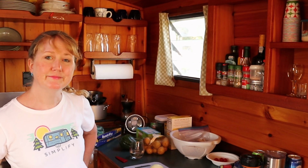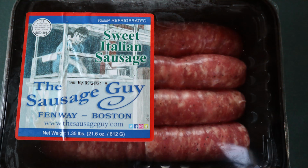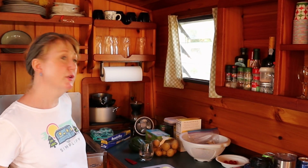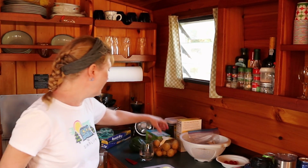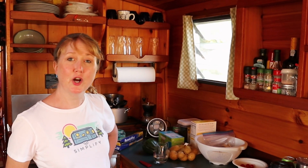So what's on tonight's menu? We have sausages from Fenway. I think it's the Sausage King sausages that Rich is going to cook out on the grill. We have peppers and onions that we're going to put on those sausages, and we are doing sub rolls with those. And we're also going to do potato salad with these golden potatoes. So we're getting started right now so we can watch the Auburn game later.